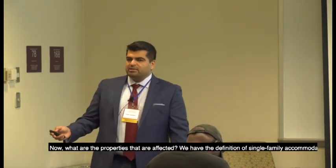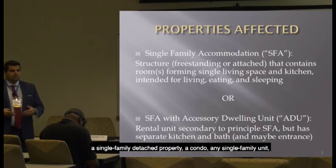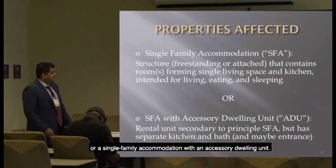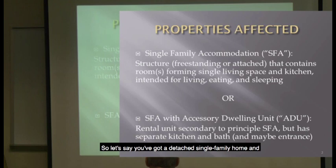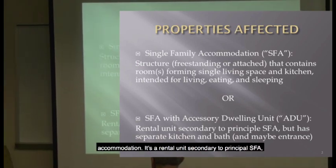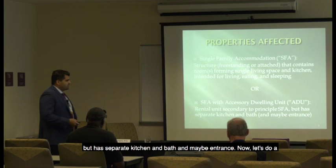Now, what are the properties that are affected? We have the definition of single-family accommodation. It's in your packet. Not going to go through it again, but essentially you're dealing with a row home, a single-family detached property, a condo, any single-family unit. Or a single-family accommodation with an accessory dwelling unit. So let's say you've got a detached single-family home and you've got an accessory, like a carriage house or something in the back. That also falls under the definition of single-family accommodation. It's a rental unit secondary to the principal SFA, but has a separate kitchen and bath and maybe entrance.